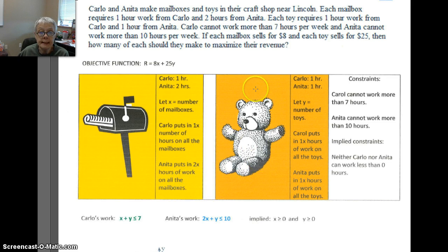Over on the toys, each toy takes Carlo 1 hour and Anita 1 hour. If y equals the total number of toys made, then Carlo puts 1 hour per toy times the total number of toys, and Anita puts 1 hour per toy times the total number of toys in, the exact same time as Carlo.